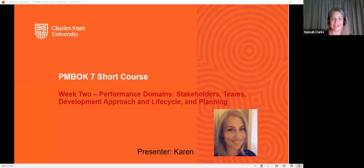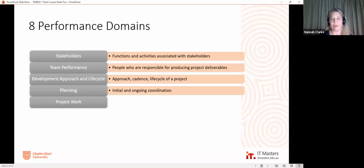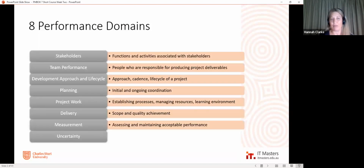So let's get started. Our 8 performance domains: I want to give you an overview of all 8 of them, and then we will focus just on the first 4 because we'll save the other 4 for next week. These are the 8 performance domains here in the grey, and then I've put some dot points here just to give you a bit more information or a bit more context around what these performance domains are about.